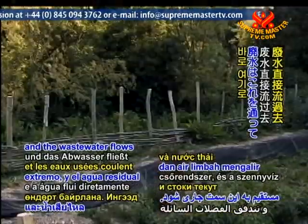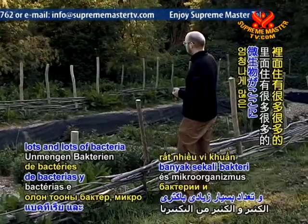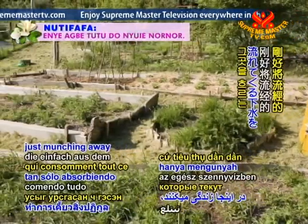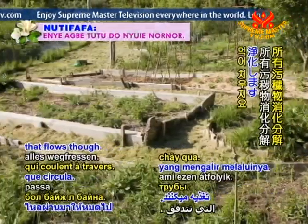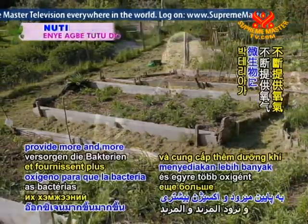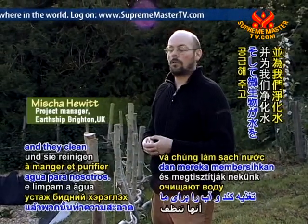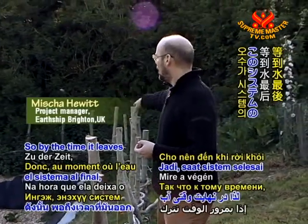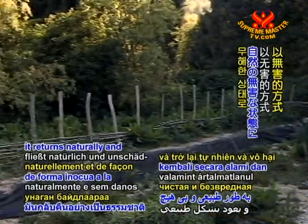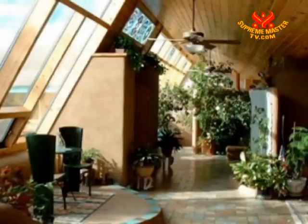The waste water flows straight through this, and there are lots and lots of bacteria and microorganisms living in there, just munching away on all of the sewage that flows through. And the plants and the reeds, their roots go down into it to provide more and more oxygen for all the bacteria to just munch away. And they clean our water up for us. So by the time it leaves the system at the end, it's cleaned up and it just returns naturally and harmlessly to nature. So it's quite a holistic kind of water system.